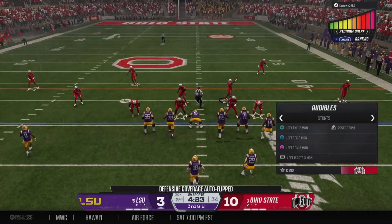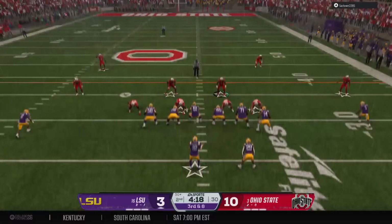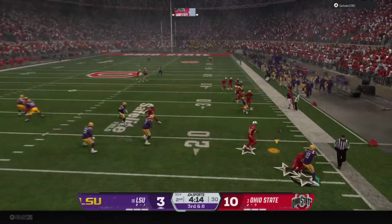Chris, I know it's not a huge game. You didn't pick up the first down, but it's still early in this game. Never abort this running game. You keep working. It's kind of like a body blow in a boxing match. Keep wearing the defense down.